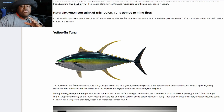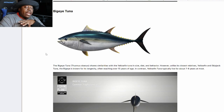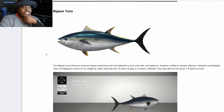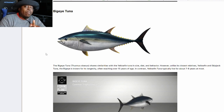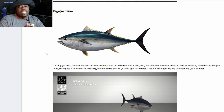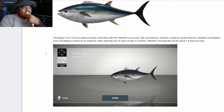Yellowfins, they move really fast. They run through the water. They feed actively. It has their depths, but you can look through that. But let me know what you think of the yellowfin tuna. This is the end game look right here. Okay, they have the bigeye tuna, and it says it's basically similar to the yellowfin in size, diet, and behavior. So basically, the bigeye tuna is still going to get somewhere in that 440 pound range, just like the yellowfin.